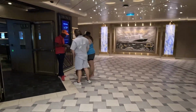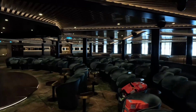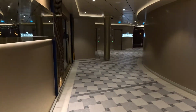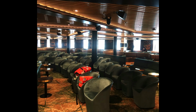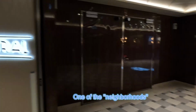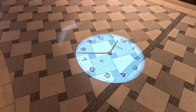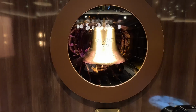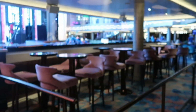Okay, we're on deck 6. So here is the punch liner. It's a nice big area. So that was the punch liner comedy club. Here is Grand Central. Oh, look at this. That's pretty cool. There's a clock on the floor. That's neat. Here's the bell. Here's the center stage bar.